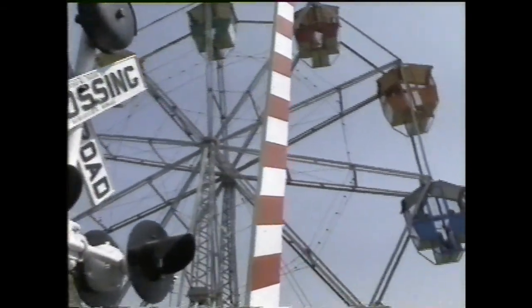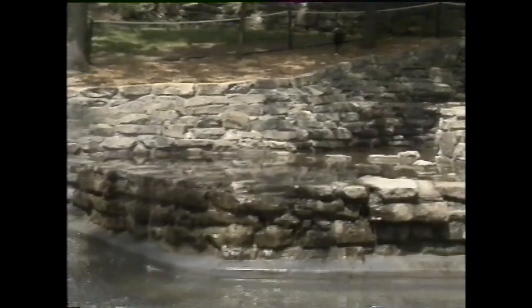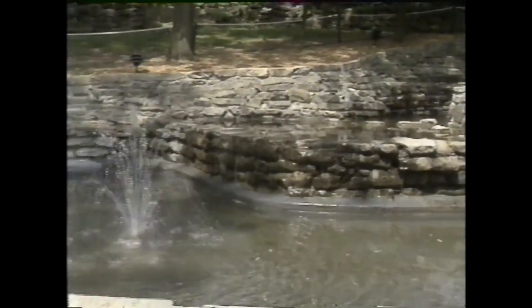In all, in this city park, there are 8 rides, swimming pools, picnic groves, and even a lovely fountain. Admission to the park is free. Just pay for the rides, and they're each a quarter.